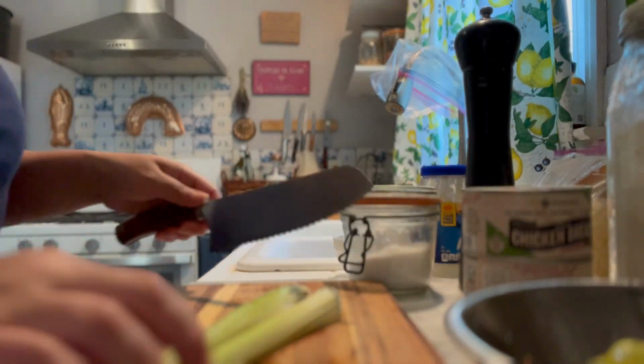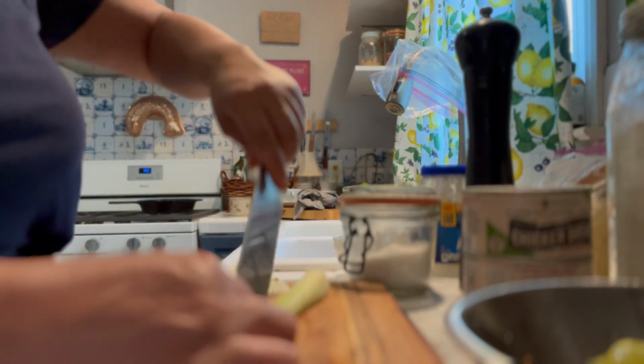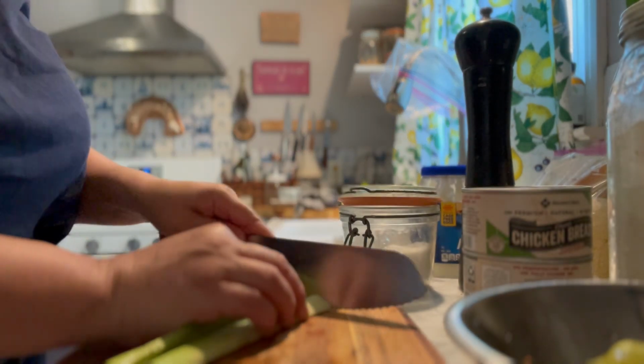For lunch, I'm just going to make a simple chicken salad. I have some celery, some red onion, and some grapes to put in, and I might put some nuts in here too.